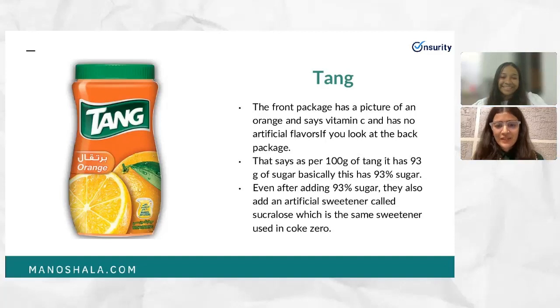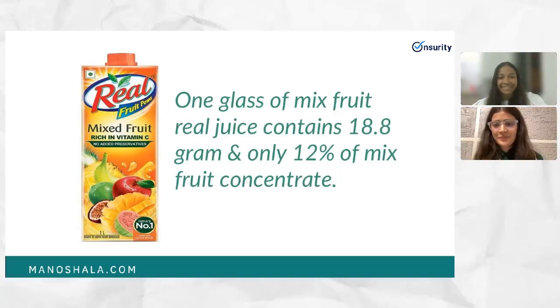Okay, so can we please see the next slide? Yes, this example is a real fruit juice. We will see real fruit juice in the next slide as well. That is again a claim. We think that it is real. Real means original, right? Real fruit juice means we actually think that it contains the real juice, but that is not the case.